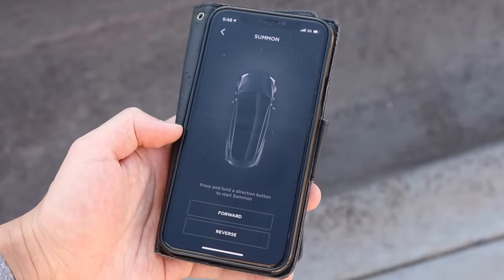Back to the summon feature. You get the most attention from people if you have an injury, so it's the perfect time to show off more of that feature.